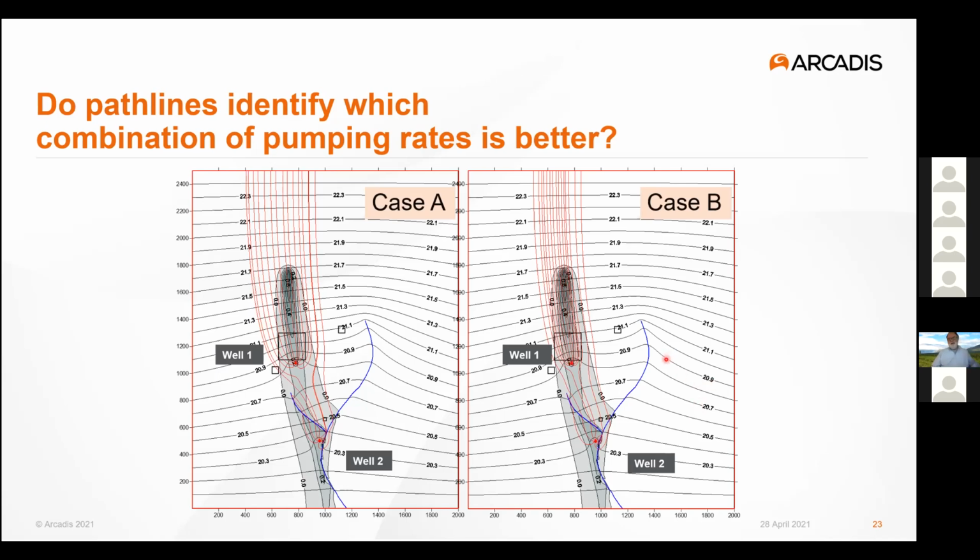And your eye would be looking at, well, you're trying to get the most mass out along the way. You'd almost think that the one on the left, you could make an argument, has an awful lot of path lines that go through the plume. Case B is probably a lot better than case A, because case A is drawing a lot of clean water from outside the footprint of the plume. Okay, let's fire it up and focus on the option on the left, which is more balanced pumping between the two. And in this one, there's more pumping at well 1 and less in well 2.